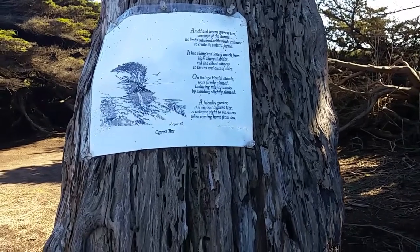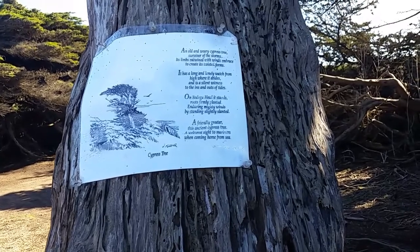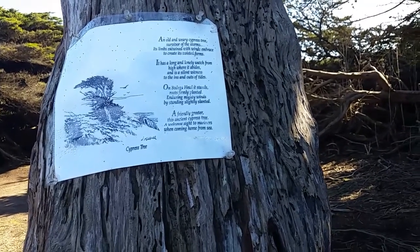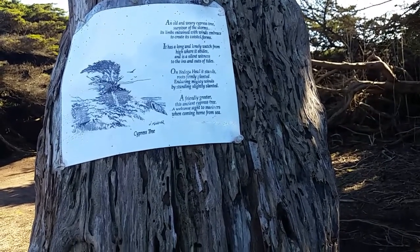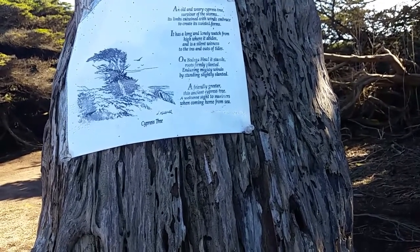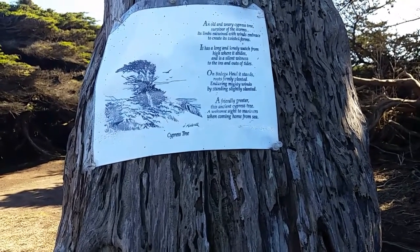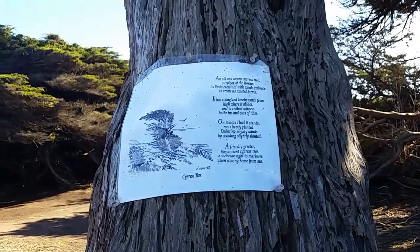An old and weary cypress tree, survivor of the storms, its limbs entwined with winds, embraced to create its twisted forms. It has a long and lonely watch from high where it abides, and is a silent witness to the ins and outs of tides. On Bodega Head it stands, roots firmly planted, enduring mighty winds by standing slightly slanted. A friendly greeter, this ancient cypress tree, a welcome sight to mariners when coming home from sea. That is so cool.